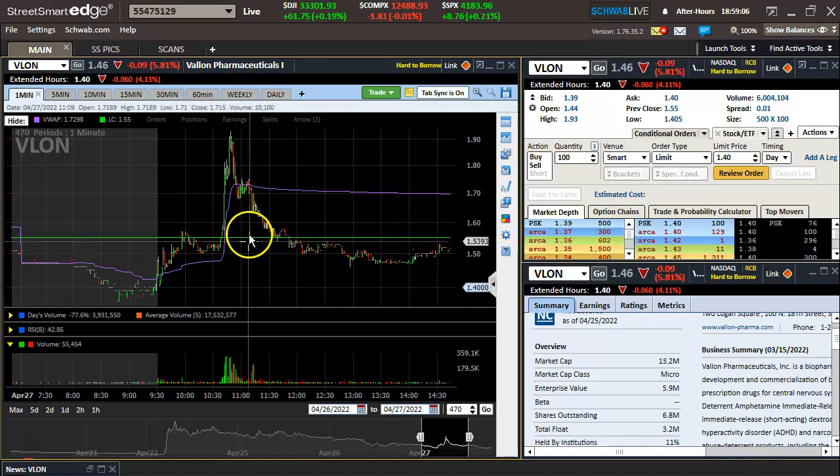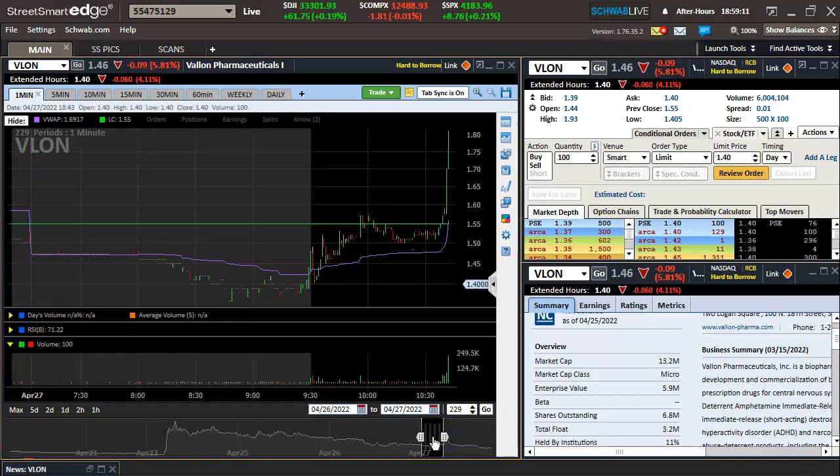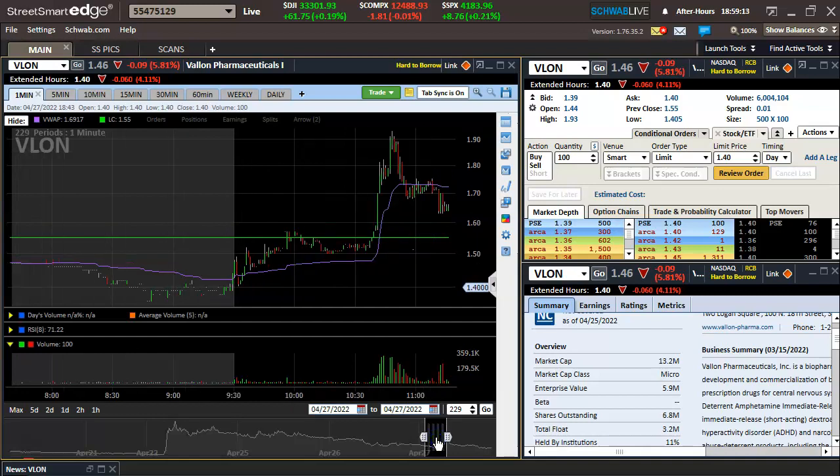I was just waiting for the setup here and totally missed it today. Took it off my radar. It was on watch, but it wasn't a top play. I was looking at other things and missed an easy, great setup. Just beautiful. This is what I want to dive into. Just a quick setup here.